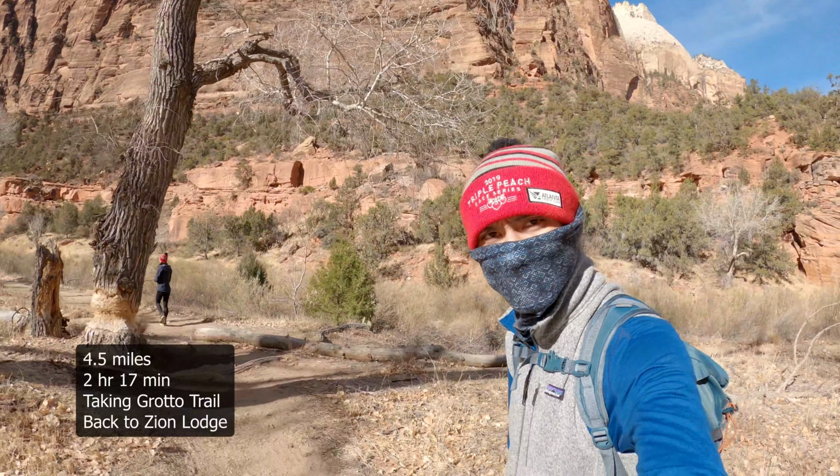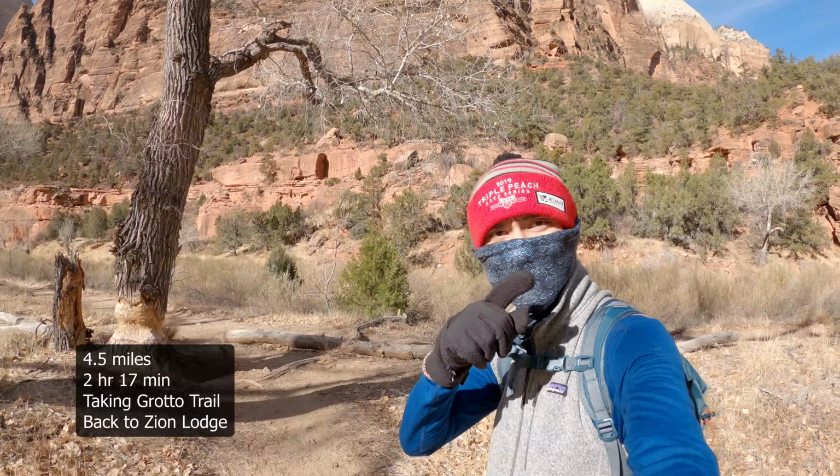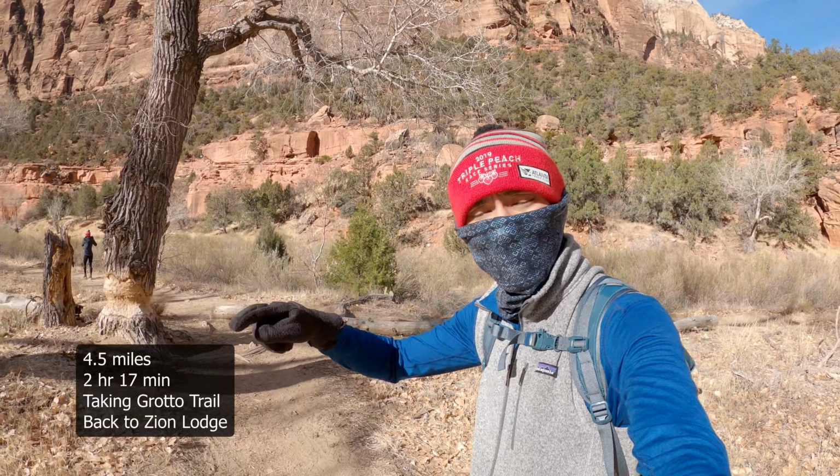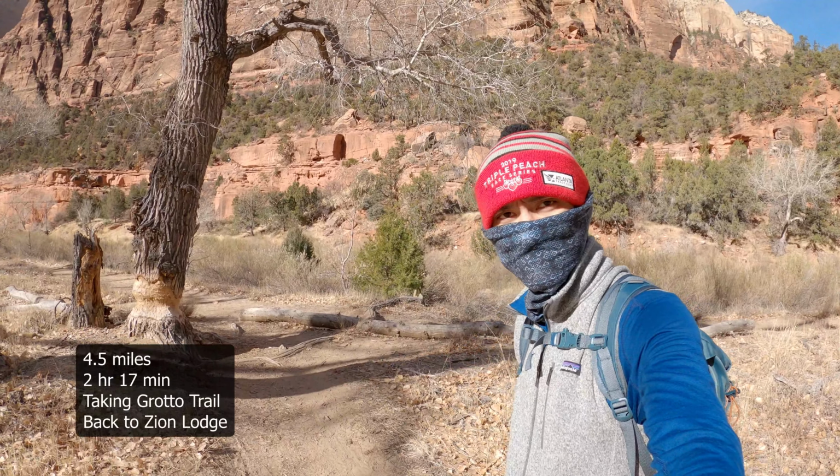We're now 4.5 miles in, 2 hours and 17 minutes. Just got to the Grotto. Now we are on the Grotto Trail going back to the Zion Lodge.